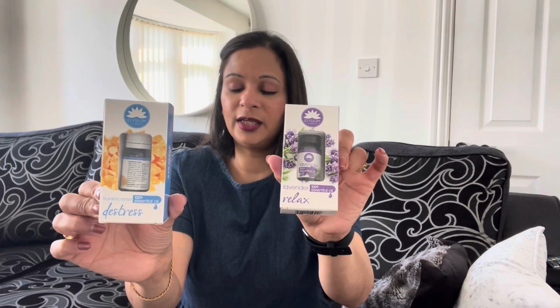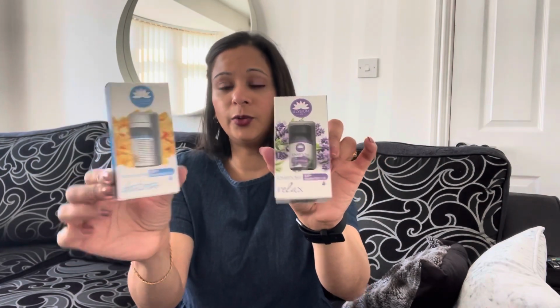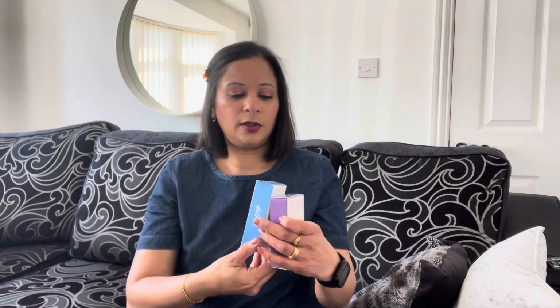And it's the same thing, you can use it in your bath or in an oil burner. And there was another one, and that was a calm one, but I didn't pick it up because the box was all broken. And obviously I'm going to give these to people with an oil burner, so I thought I'd pop in again because I'm always in there, like I say.